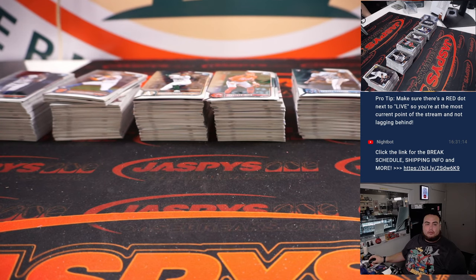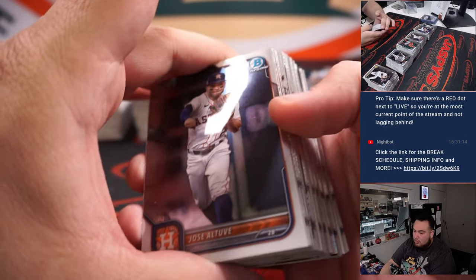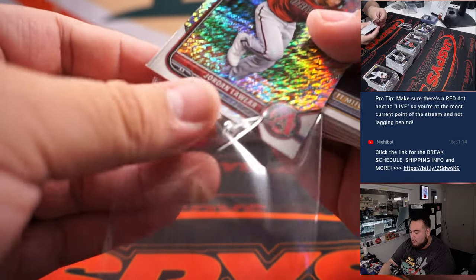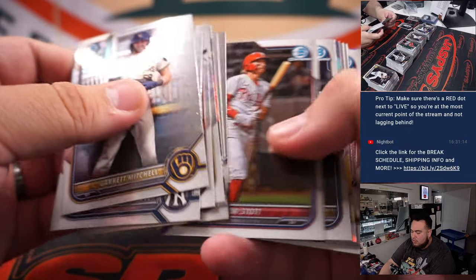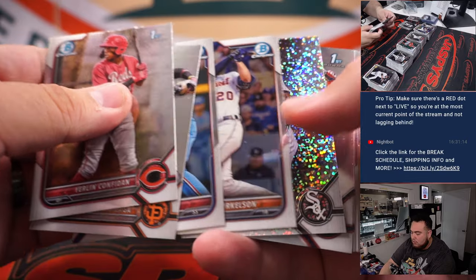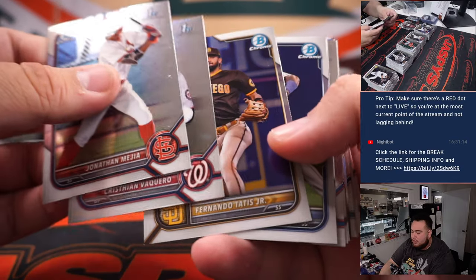Alrighty, guys, here we go. Alright, we got a Jordan Lawler. You have a speckle there of Jose Rodriguez. Can you see the ACs on? If not, you can turn on.